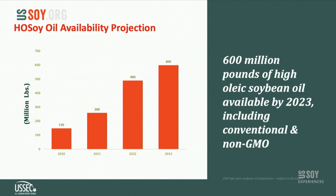Our directors put in place a stimulus program that works to incent end users to convert to high oleic over time here in the United States. And again, these bars for growth expectations are clearly minimal growth expectations. The expectation is that we'll grow a lot faster than that. But by next year, we should have over 1 million acres in cultivation and probably around 500 million pounds of oil.